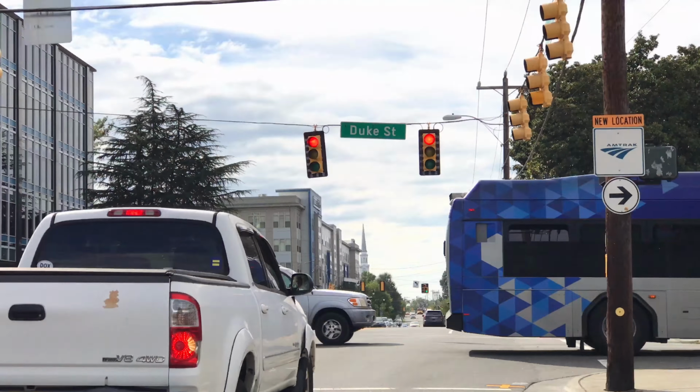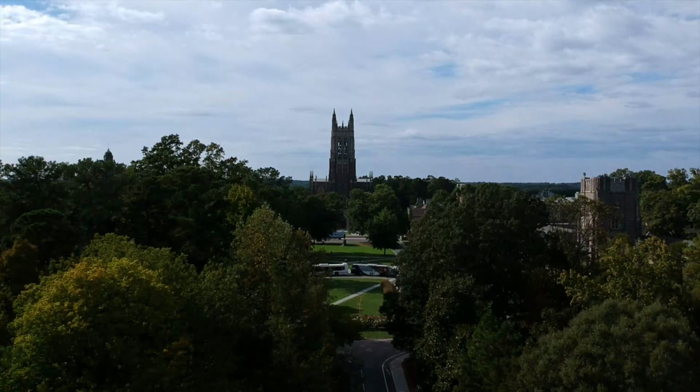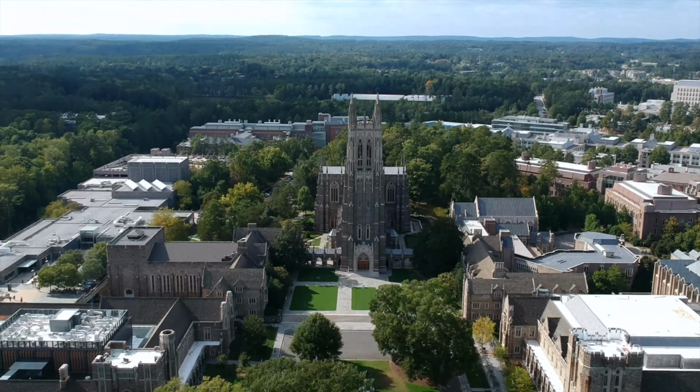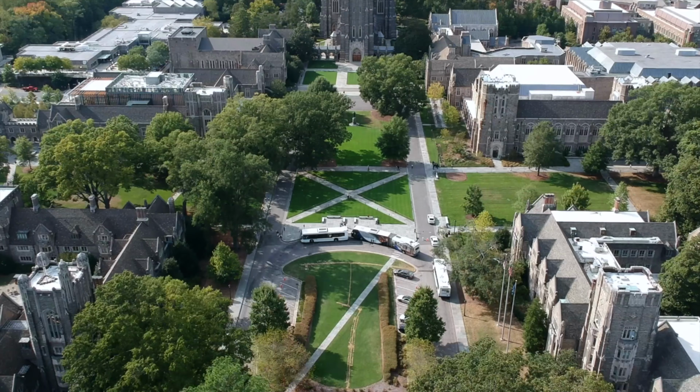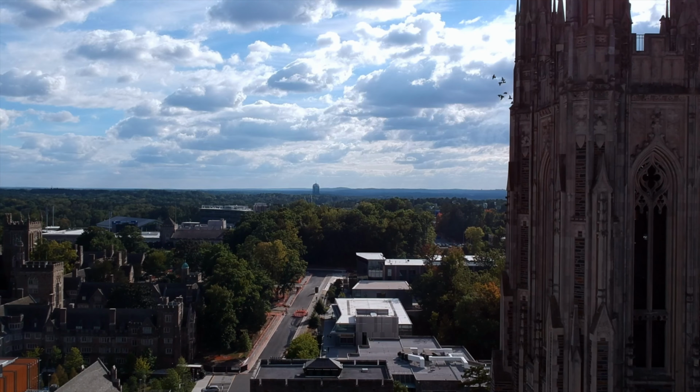Now I'm going to take you over to Duke's campus, aka Hogwarts. So that's a quick look at Durham as well as Duke. Now we're going to hop on a bus and head over to Raleigh.